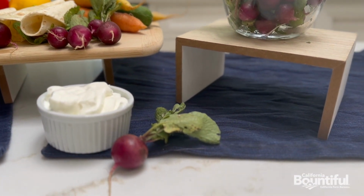And did you know that they're one of the fastest veggies to grow? They only take about 3 to 4 weeks to mature. So they could be a fun thing to try planting in your garden this year.